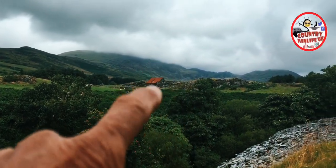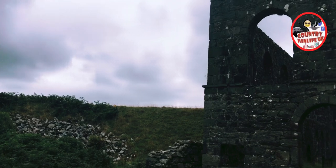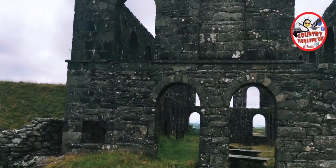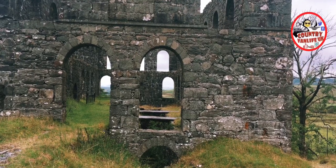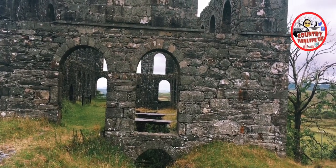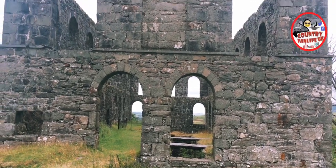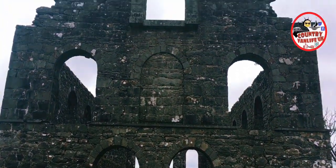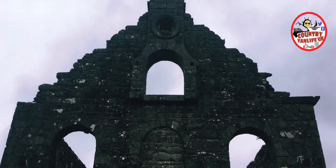That's where we was camped in that valley last night. Look at this, guys. Wow. Can you just imagine the activity that went on in here in the day? Back in the 1800s, I guess. Oh, look at that. What a magnificent structure.